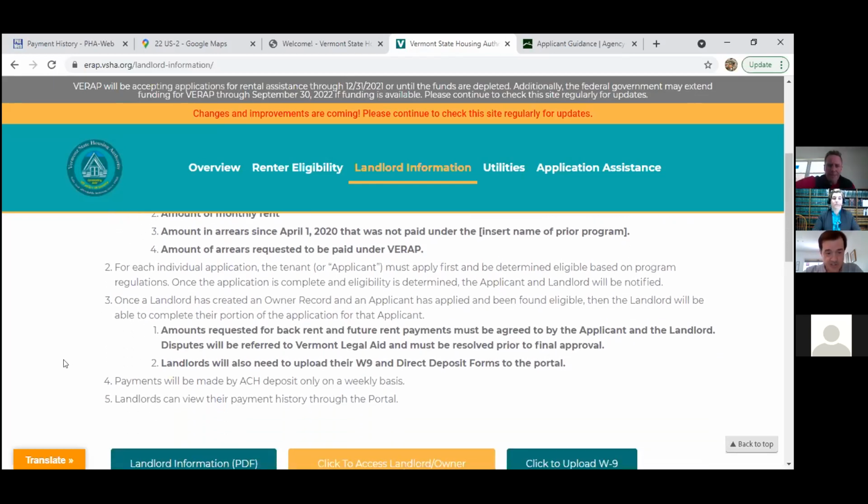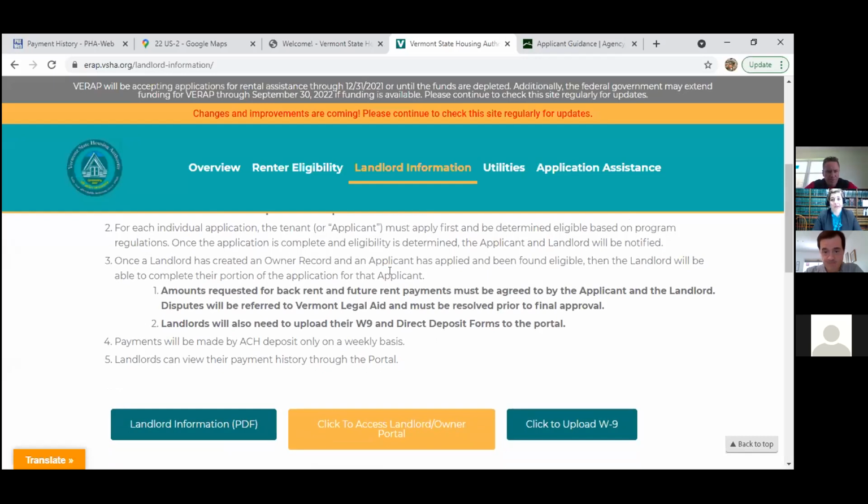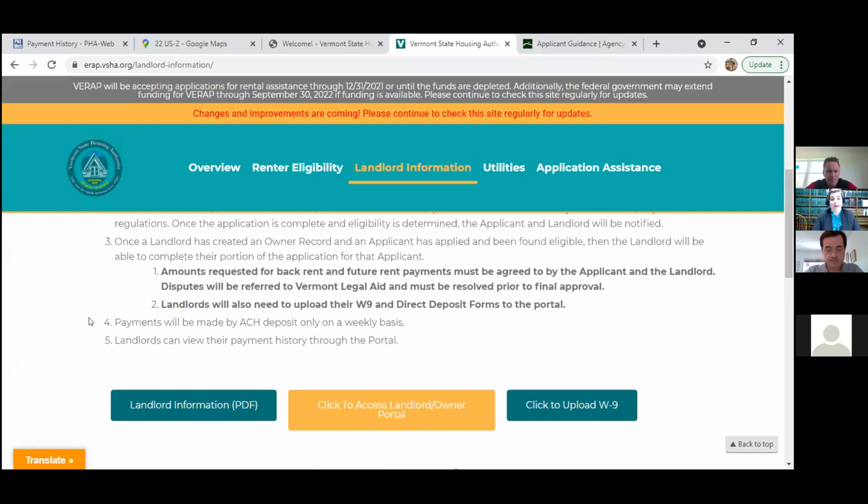It says disputes referred. So I think the thing, and I'm pretty sure you said it, but I will say it again. The way you get into the landlord/owner portal is you have to first upload that W-9. So you are not going to be able to get into the landlord portal until you've uploaded your W-9 and your account has been processed by the program. Thank you, Angela. I did say it, I think, but I'm glad you said it again, and I would happily say it again. Please upload your W-9 first. So when you get to that computer, have that digital W-9 ready to upload.